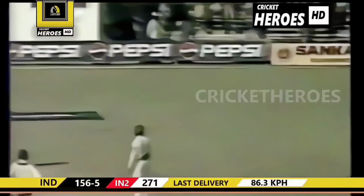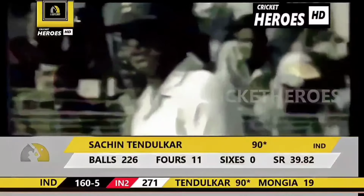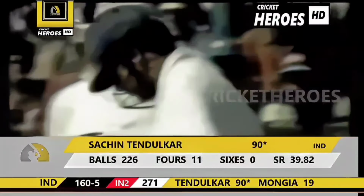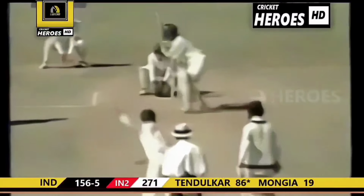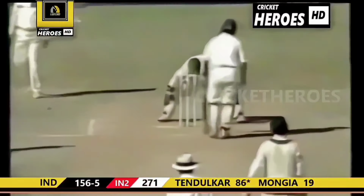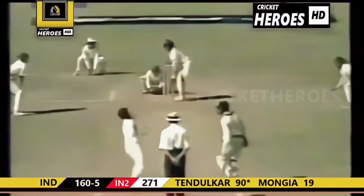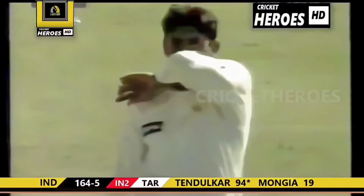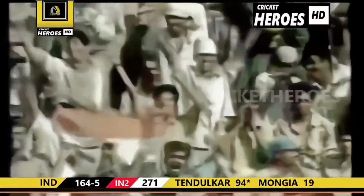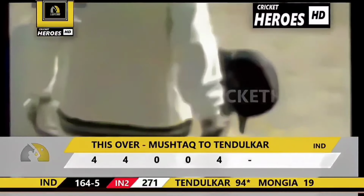Playing the lap shot. This is not an easy shot to play at all. Had his hands up in applause. Good cricket. Out of there. And that was a possible stumping chance, a catch as well. Once again playing that lap shot, will it go for a boundary? Yes, it will. And this is wonderful cricket. This is brilliant stuff.